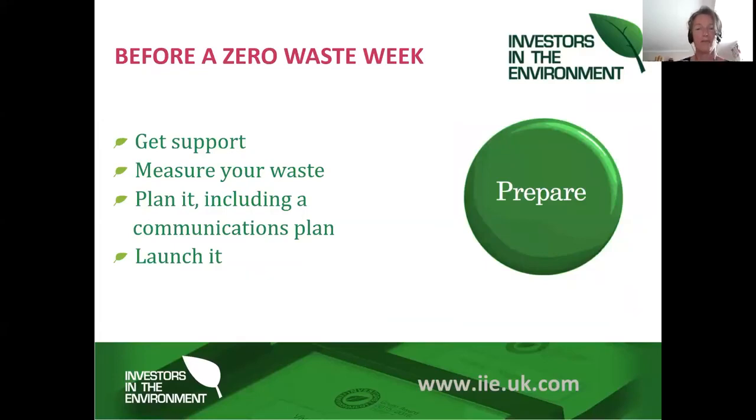Before a zero waste week, planning is everything. So get support from senior management. You might need a bit of extra time. You might even get some budget, you never know. Get support from colleagues, set up a green team, or recruit people who aren't usually involved. This could be facilities managers, someone from the cleaning team, and also do a survey, find out what really annoys people or what ideas they have.